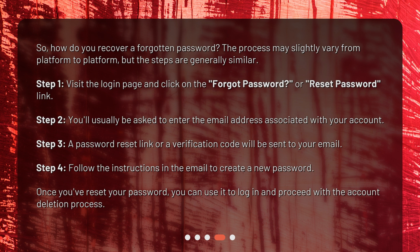Step 2. You'll usually be asked to enter the email address associated with your account. Step 3. A password reset link or a verification code will be sent to your email. Step 4. Follow the instructions in the email to create a new password. Once you've reset your password, you can use it to log in and proceed with the account deletion process.